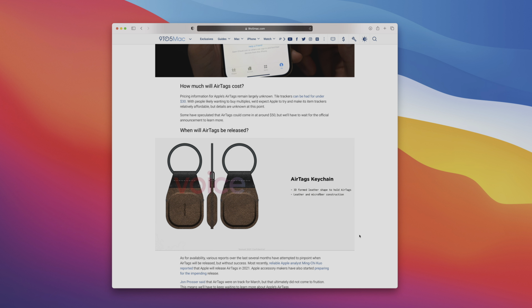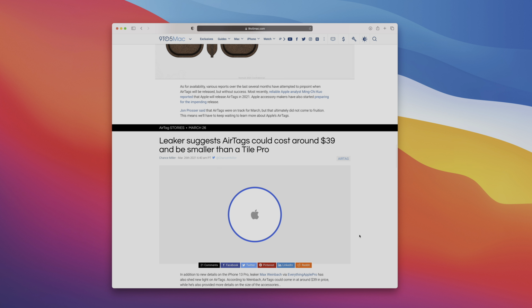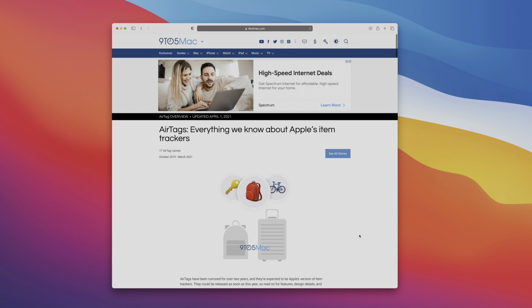Still going to be interesting how this whole thing really works out. Using it is a lot different than just talking about it and reading specifications and things like that. And when they finally are released, I would think that the AirTags would be somewhere in the ballpark of $40 to $50. I don't see them being much cheaper than that, but again, looking forward to finding out.